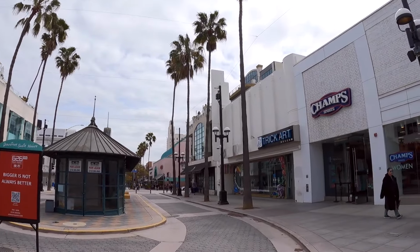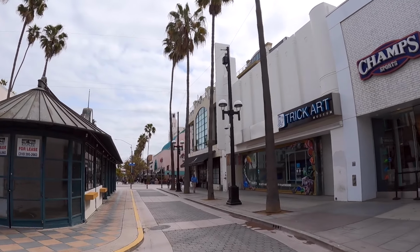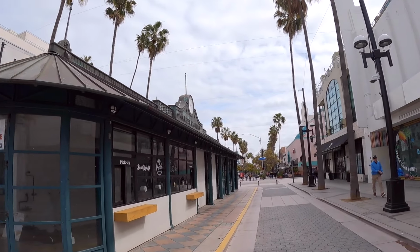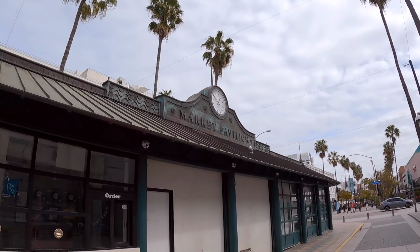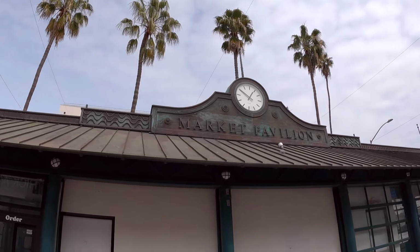The place is not like downtown LA, Skid Row. This place is very clean. Some parts of Santa Monica have their own homeless problem, but this place is far more clean. So this is the building that they call Market Pavilion.